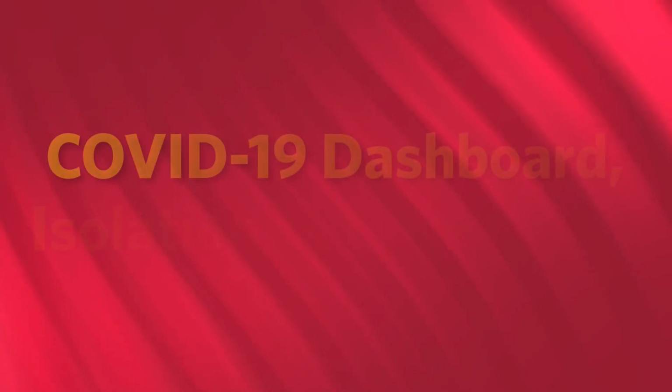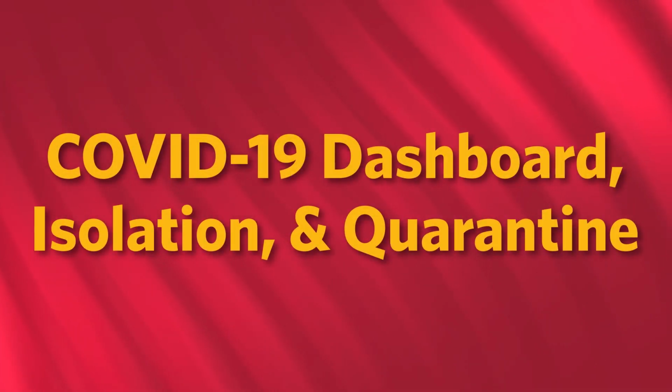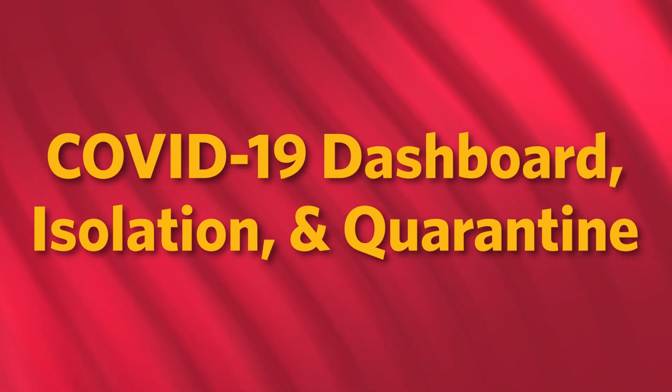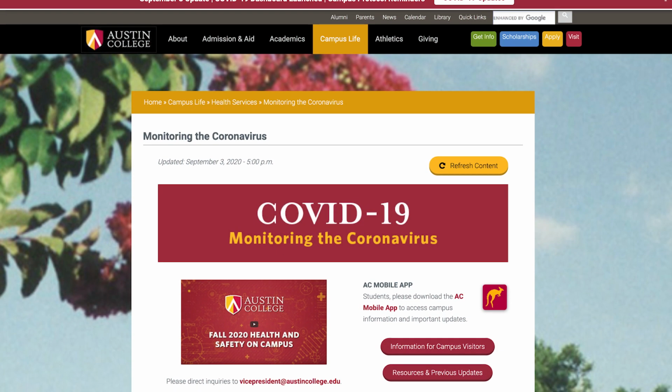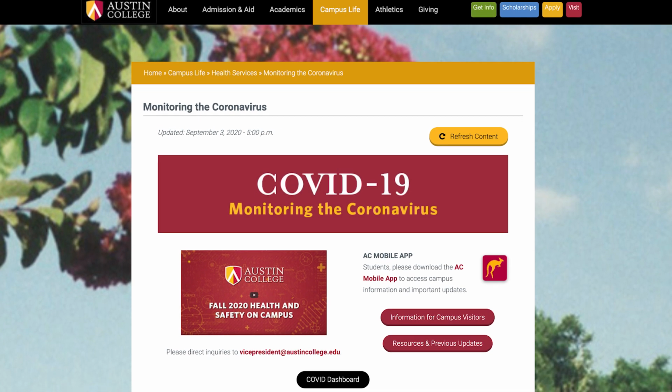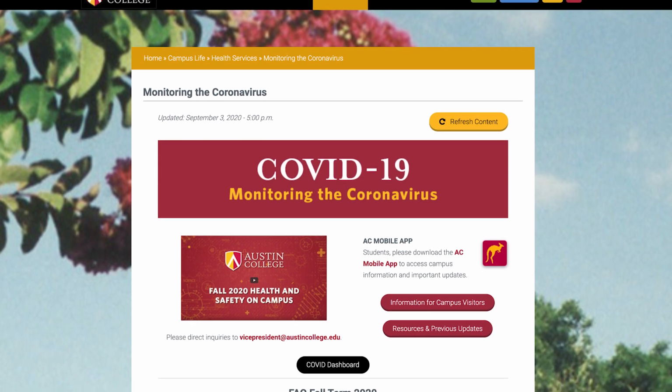Topic 2, COVID-19 dashboard, isolation, and quarantine. The college has a weekday reporting schedule on the COVID-19 dashboard. It is a good place to keep track of the overall COVID situation here at Austin College. It is only a snapshot of aggregate data and privacy guidelines apply. It is always our intent to make sure your information is not disclosed or intentionally made public.